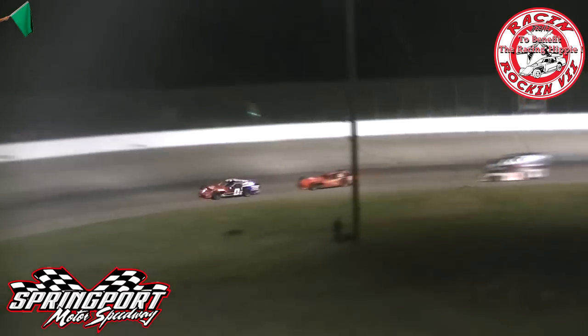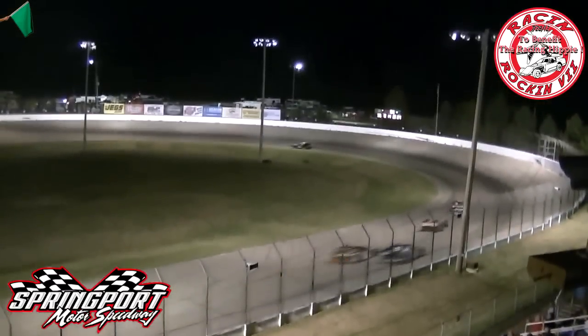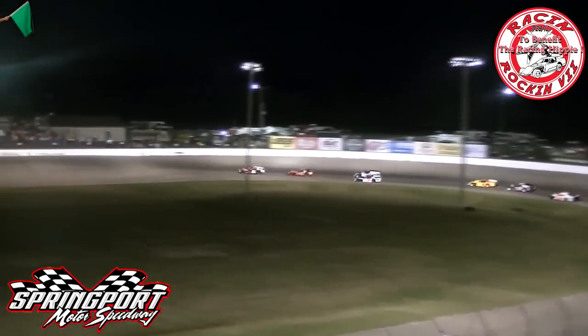11th is Justin Kazmar. Dominique Van Wieringen is up into the 12th spot. 13th right now is Wayne Hawton. 14th is the 15 of Steve Dolphin. 16th, Bubber Patrick.